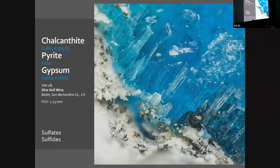Chalcanthite is usually a post-mining mineral. It will occur when there's acidic solutions which leach the sulfur out of solution and combine with copper. So you get the classic copper sulfate blue that you would see in chemistry class. But it will line the walls of mine shafts. That's where I found this one. And you can even see the source of the copper with these little pyrite crystals at the bottom, which are kind of etching away, and the gypsum, which is etching away to form chalcanthite.